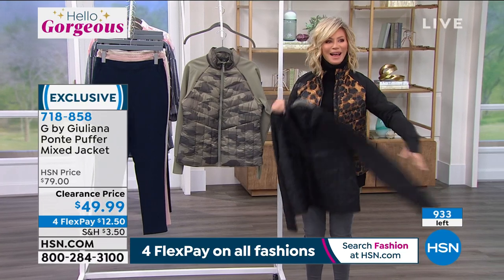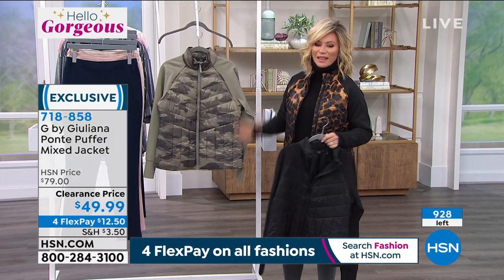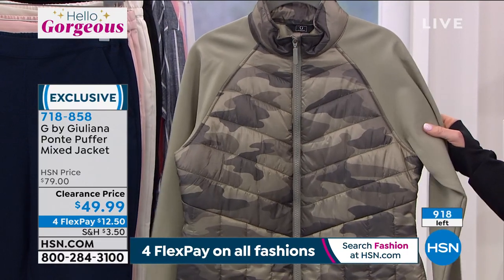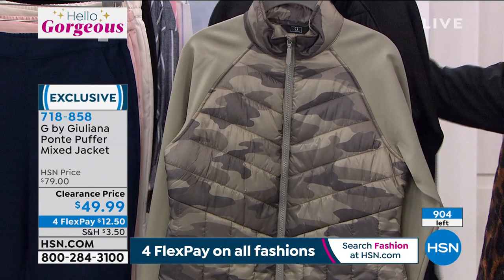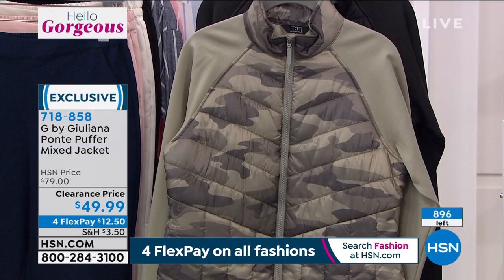All right, here it is in the black, here it is in the leopard, and then here it is in the camo. And again, gee, with leggings, wearing this with jeans, a lot of times you just want to put something on, you're running around getting prescriptions, driving into the drugstore, running quickly into the grocery store. You don't want a big old puffer, right? Exactly, that's what this is all about.